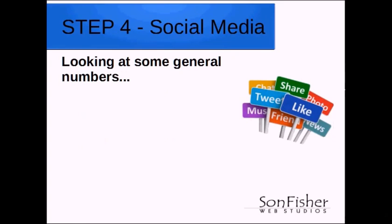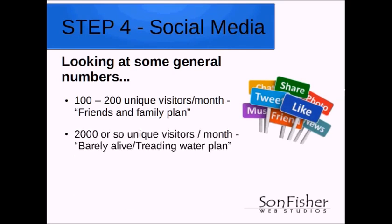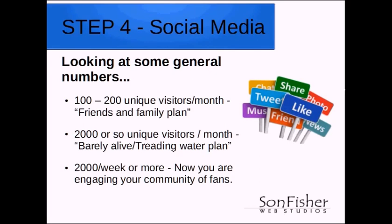Step 4, social media. First, let's look at some general numbers. If your website is getting between 100 and 200 unique visitors a month, I'd say you're on the friends and family plan because those are the only people who know about your website. If you've got 2,000 or so unique visitors per month, I'd say you're barely alive, you're just treading water. If you've got up to 2,000 a week or more, now you are engaging your community of fans. Great, congratulations.